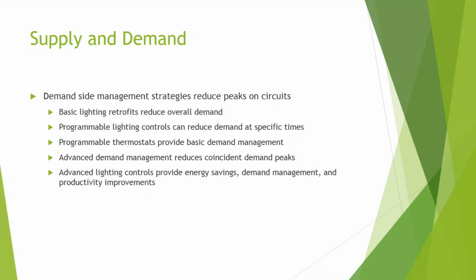So a basic lighting retrofit can reduce overall demand. And if you have several basic lighting retrofits that are done in buildings that are on one circuit, that can help keep that summer peak below that 550 amp threshold where they would need to add a new circuit. As you can imagine, adding a new circuit and splitting out the distribution, restructuring things is a very expensive proposition. It's a lot of equipment, it's a lot of labor.